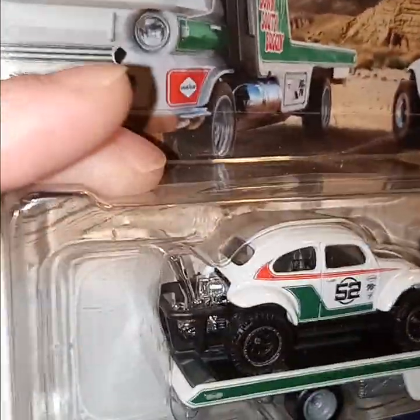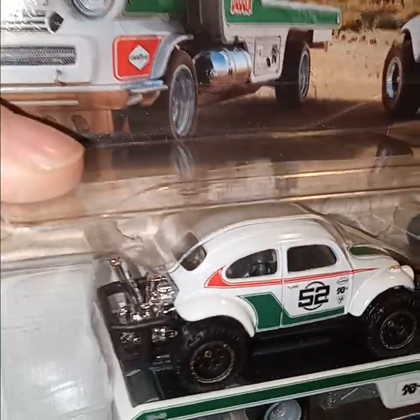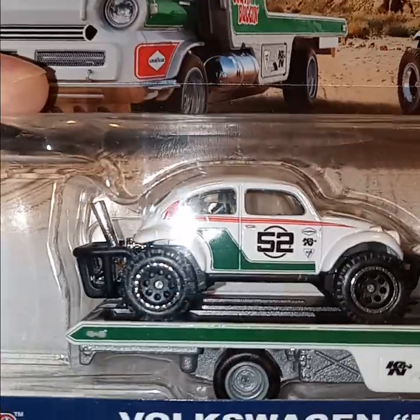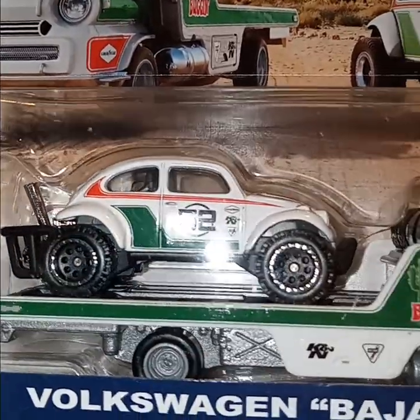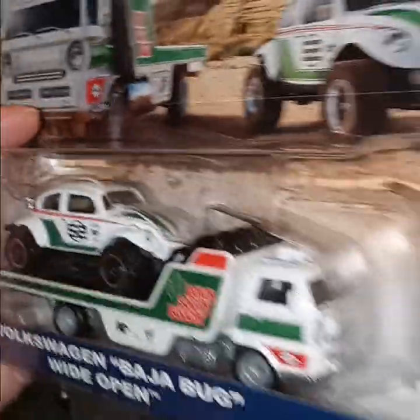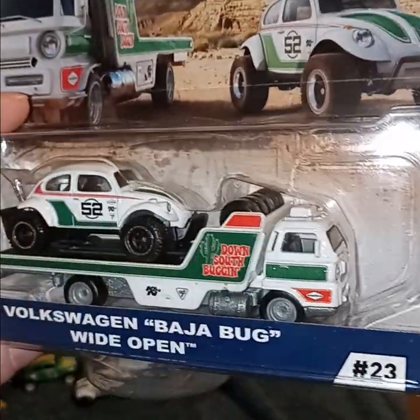I do like that it has the chrome looking engine and exhaust pipe sticking up there, with the chrome kind of paint around the beadlock of the wheels and the tires. It's pretty cool looking. I also used to watch this show on my previous channel. I don't really know what happened to this channel. I think it kind of changed or something. I also kind of lost the channel like a year ago, so I don't really know.